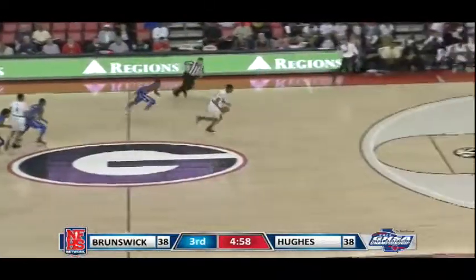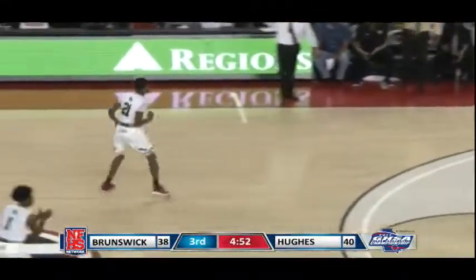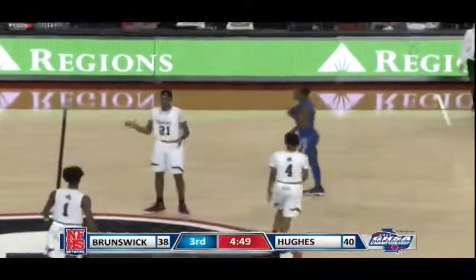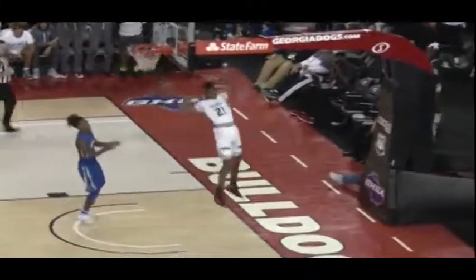All square at 38. Now a bad pass. Nolley has it. Elevator, two-hand jam. He flushes it. Looked like it might have come off the foot of Nolley, and no whistle there. So it's going to be a timeout from Brunswick. Coach Turner unhappy as Nolley flushes it down.